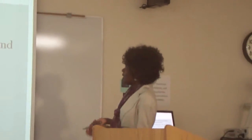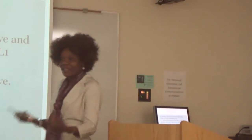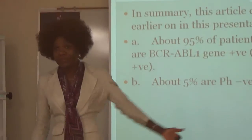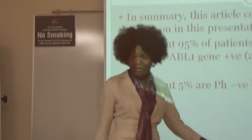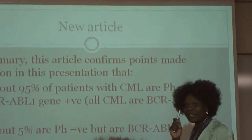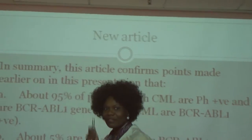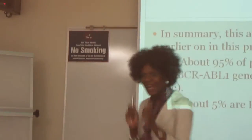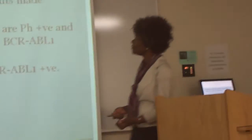But basically, it confirms what I said earlier in my presentation, that not all patients diagnosed with chronic myeloid leukemia are Ph-positive. 95% of them are Ph-positive, and 5% of them are Ph-negative. But one thing that's important is that they must have the BCR-ABL1 gene to be diagnosed as a patient with chronic myeloid leukemia. So we all have that.